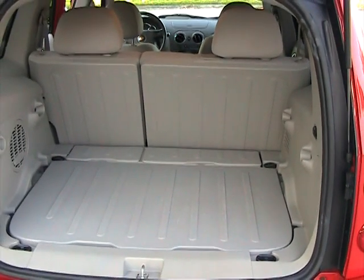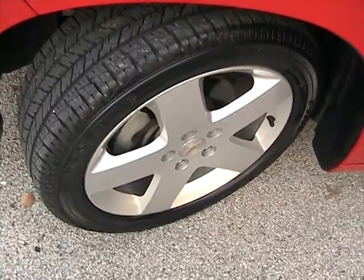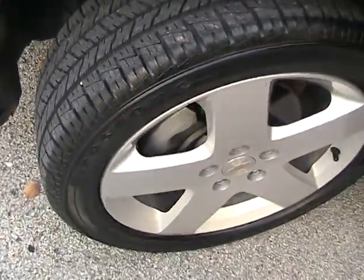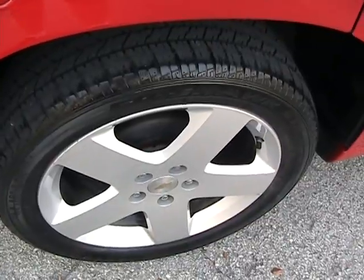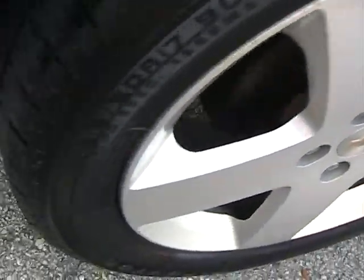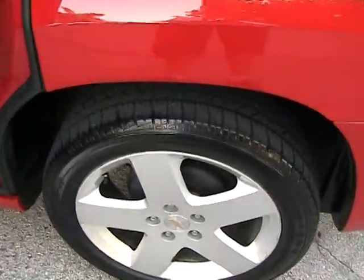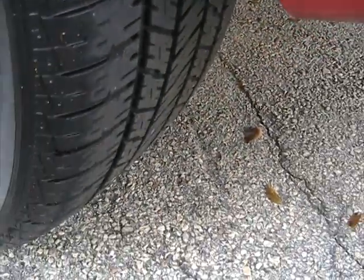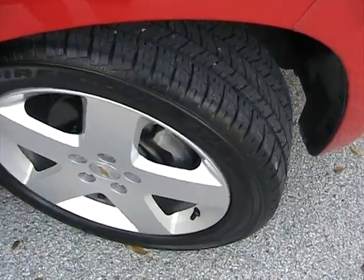Very nice. Taking a look at the front driver's side tire. Tire's in like new condition. Look at that. Very nice. Taking a look at the rear passenger side tire. Also in great condition. Look at the tread on there. Taking a look at the rear driver's side tire. Also in great condition. Look at the tread on there. Very nice. Front passenger side tire, also in like new condition. Take a look at that.